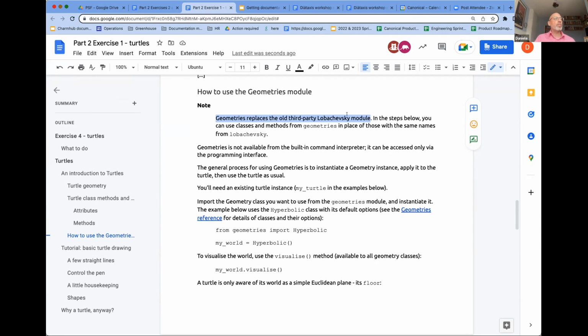And I think that's okay the way it's in a note, and this is how to in the steps below. You can use the same classes and methods, but just import them from a different module. To be honest, I'd be inclined to leave that there, because at the moment when I'm using the geometries module, it's quite likely that I've come from using the old Lobachevsky module, and this would be a useful piece of information for me to have at my fingertips at that moment. So I would prefer to leave it there, but we can always come back to this later.